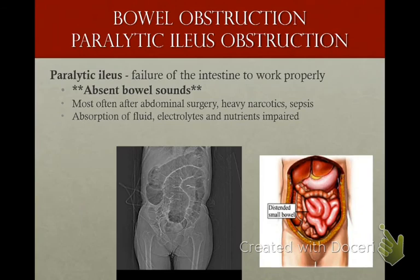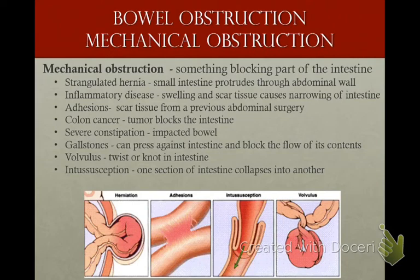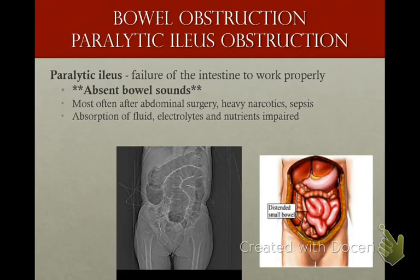And then we can also have an obstruction due to paralytic ileus, which is a failure of the entire intestinal wall to move. And this is found with absent bowel sounds. So this is a little different to the obstruction. The mechanical obstructions will have hyperactive bowel sounds above the obstruction and hypoactive or normal below the obstruction, wherever that is. Paralytic ileus is the exception that proves the rule. This will cause an obstruction because nothing is moving. And this one has absent bowel sounds. So when you say your patient has absent bowel sounds, you're telling whoever is reading your charting that your patient has an ileus, a paralytic ileus.